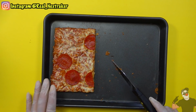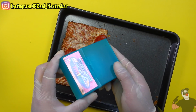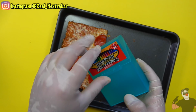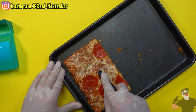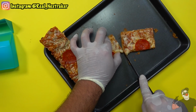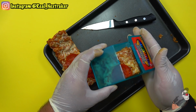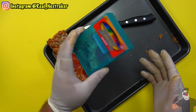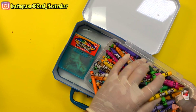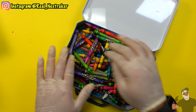I have a piece of pizza here, which I will sneak into class using an empty plastic crayon box. Unfortunately, this crayon box is transparent, but that's okay, we will make it work. I'll just cut up a few pieces of pizza that will fit inside the box. These 2 bite-sized pieces will do. See guys, once closed, you can clearly see that I have some food in there, but that's okay because this crayon box I will put inside an even bigger box which I will fill up with plenty of crayons so the pizza won't be spotted until it's ready to be eaten.